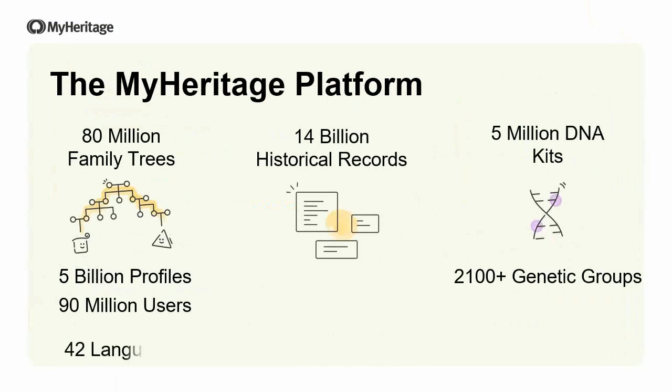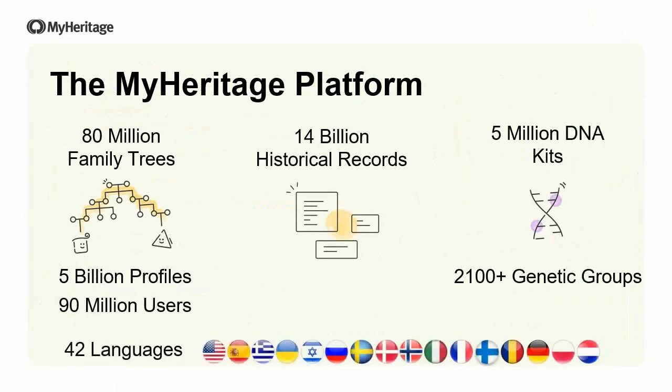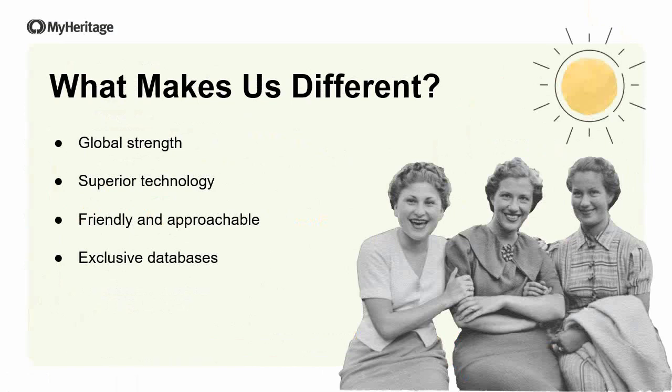Another very important point is that all this is available and supported in 42 languages, meaning that anybody from around the world can work with MyHeritage in their native language, do the research, build their trees, and find records. And we also make sure to have records from all over the world, or we're trying at least to please everybody. So what makes us different from the other players out there? Well, that's definitely one of the things, the global strength that MyHeritage has, not only in the languages, not only in the technology, but also selling all over the world, including DNA, which is also very important.